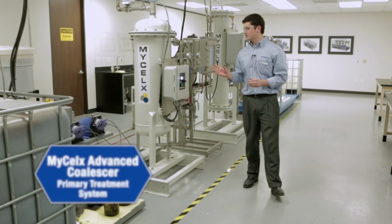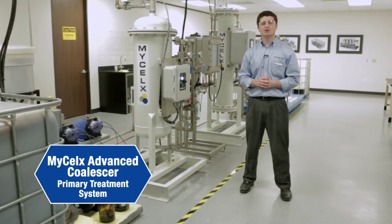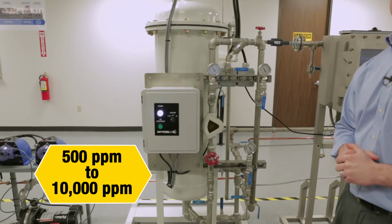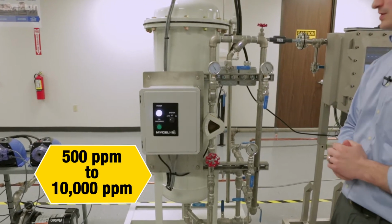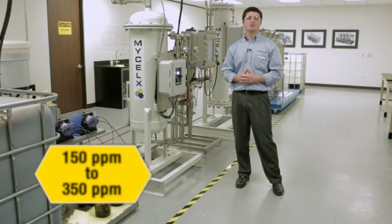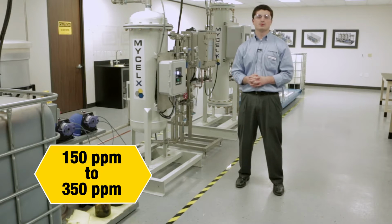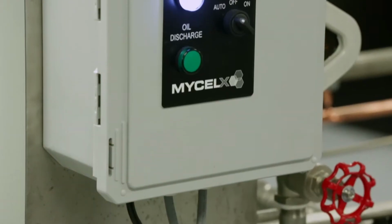First up is the primary treatment system, or the MyCelx Advanced Coalescer. The MyCelx Advanced Coalescer is a primary treatment system, which means that it sees inlet oil and water concentrations from 500 ppm to upwards of 10,000 ppm. Now on the discharge side of this system, we typically will see anywhere from 150 ppm to upwards of 350 ppm oil and water.